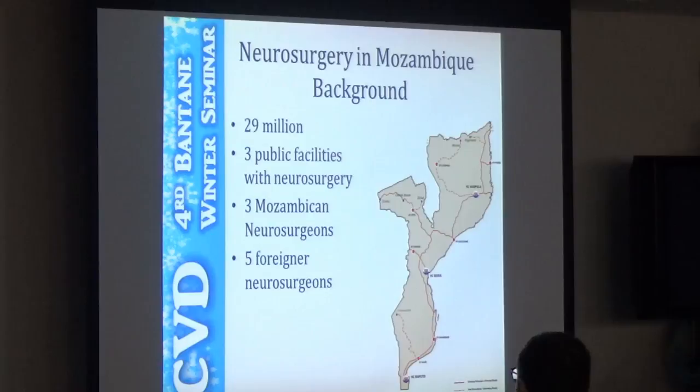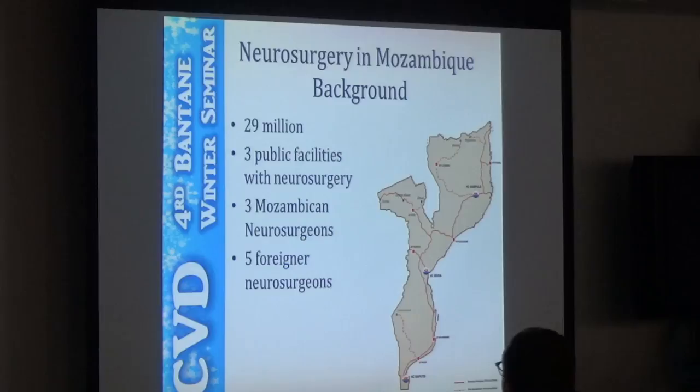Mozambique is almost a 30 million people country. There are three public facilities with neurosurgery, in the south, the center, and the north. From the south to the north is almost 3,400 kilometers of coastline. And there are only three Mozambican neurosurgeons. One of them is me, working, of course. And five foreign neurosurgeons. Two of them are Russians who have stayed in Mozambique since the late 1970s, early 1980s, the time of the Cold War. The other three are Cubans, who are almost finishing their contracts, so they are leaving Mozambique.